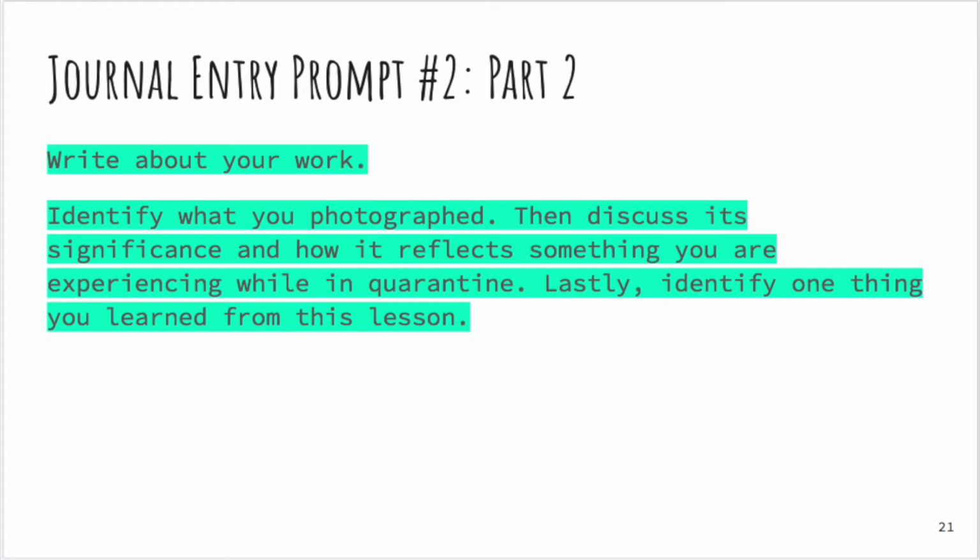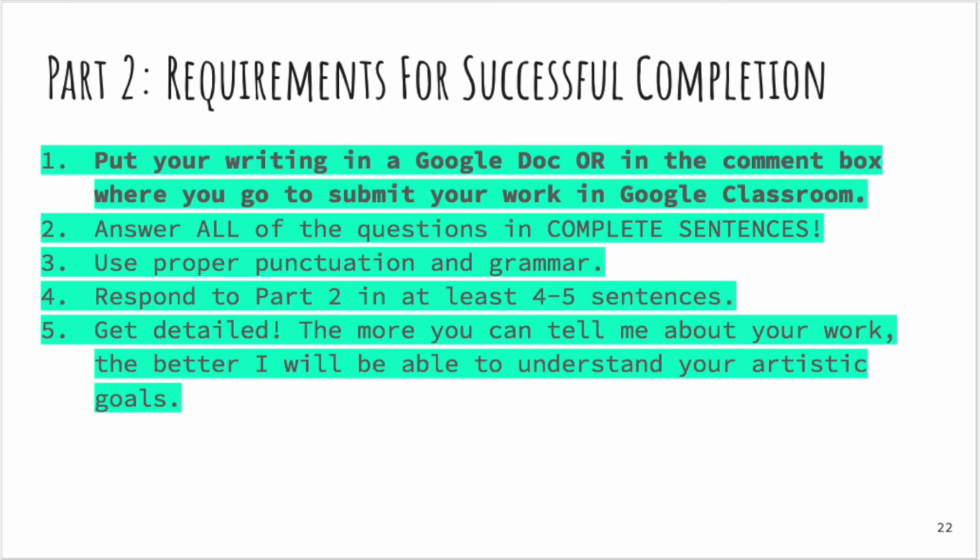In no more than 4 to 5 sentences, please identify what you photographed. Then, discuss its significance and how it reflects something you are experiencing while in quarantine. Lastly, identify one thing you learned from this lesson. These are the requirements for successful completion of Part 2.